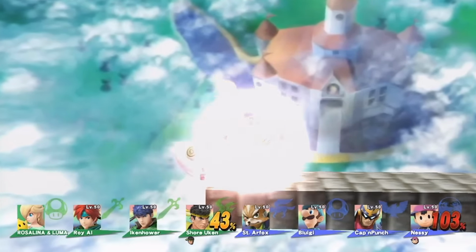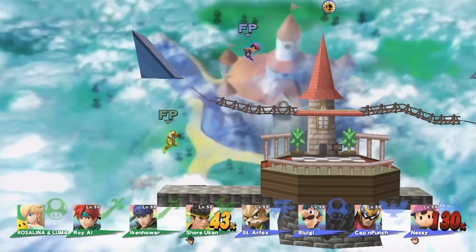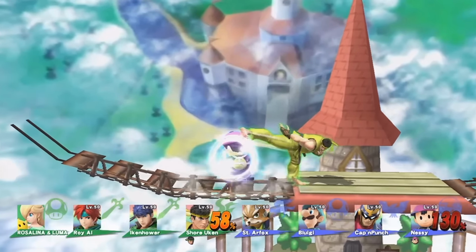And he's absorbing it. That Ness amiibo is smart. Come on, Sure, Uken. You're smart. You know how to do it. You can do it. Do you know how to do the Street Fighter combos? I hope so. Let's see.